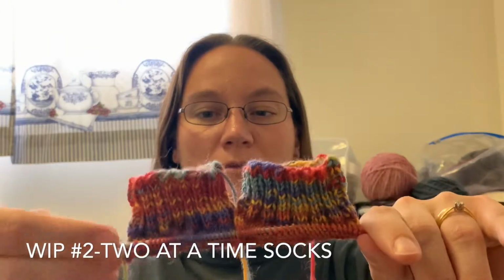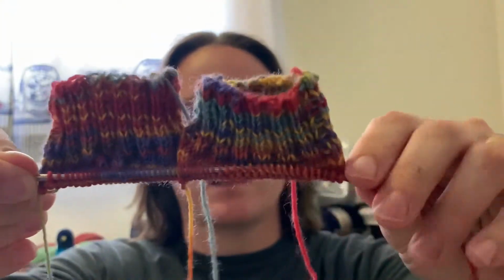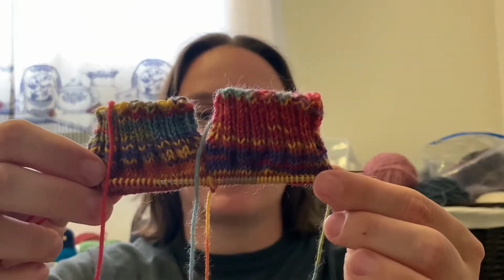Here's my other WIP. It is my socks. I think I've done about three more rows on the socks too this week. I've kept them in the car and in my purse. I went out to coffee with my grandmother last week and I ended up doing a row while we were out then. So slow going, but they're going.